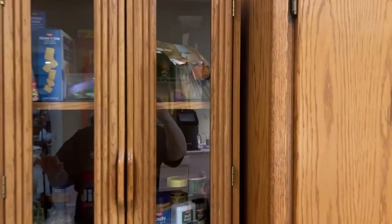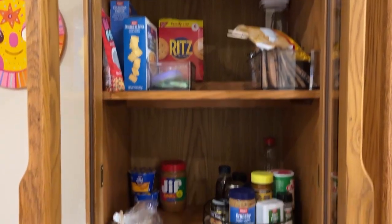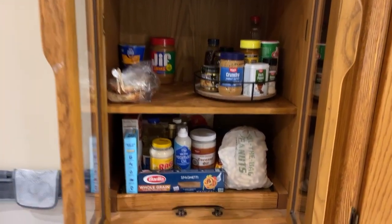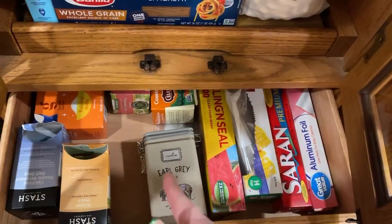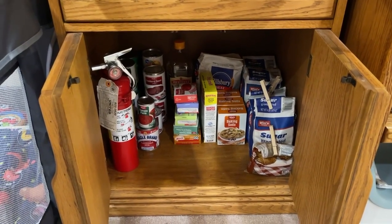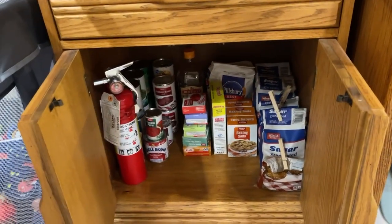Okay, this is where we've ended up. We've got snacky sort of things up tall. And then these are seasonings, ingredients. We're gonna have bread there on the left. This is all ingredients. This is still teas and aluminum foil, plastic wrap, that sort of stuff. Down here we have backstock. The fire extinguisher, because it would be much quicker to come over here from the stove. And then the cans are back there.